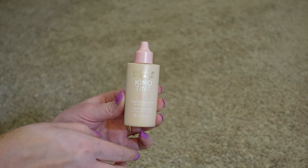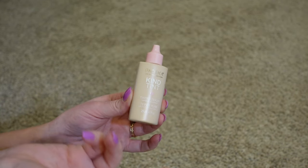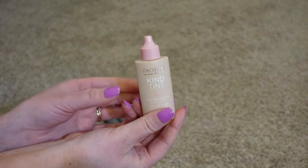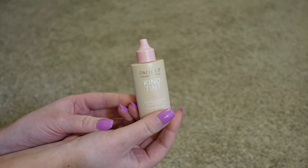And also, I love it when I just want to look a little bit more put together, but I have zero makeup on is pretty much what I use this for. And I do really enjoy it. It's also got like a matte finish, like satin matte. So it's not super dewy like most tinted serums are.